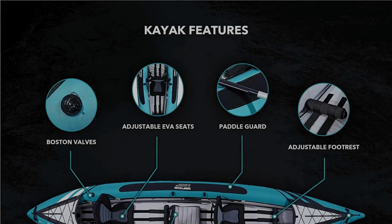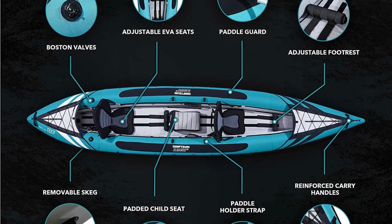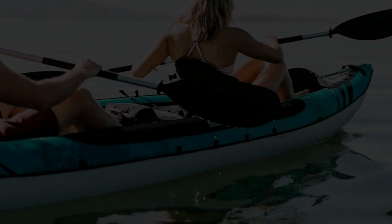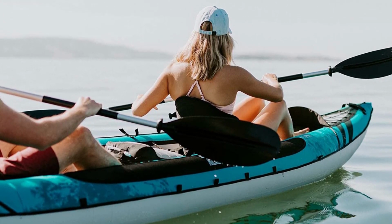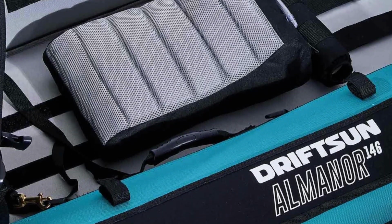The kayak is lightweight to transport and comes with a removable skeg, an action camera mount on the bow, and plenty of room for 2 paddlers. It also comes with all the gear you need to hit the water immediately, including 2 paddles and a pump. Carry handles on the front, back, and sides make this kayak easy to transport to and from the water.